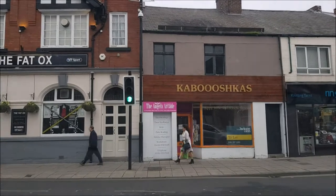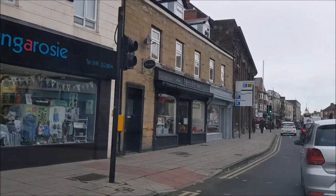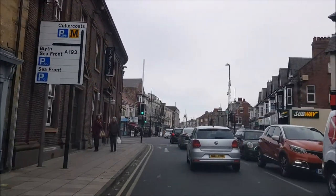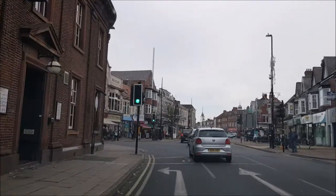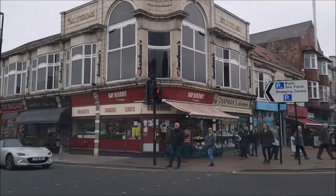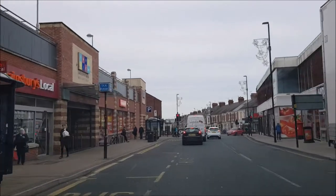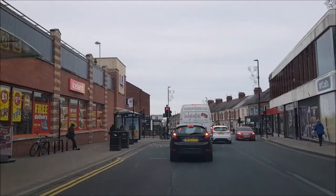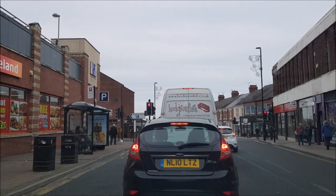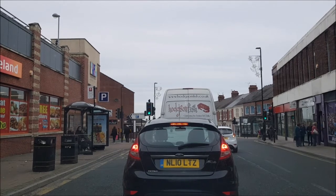Right. Fat Ox. Used to be also known as the Tap and Spile. The Fat Ox is named after a real, actual fat ox. There was a story floating about somewhere. It could be completely wrong, but I'm sure I read that this big fat ox was marched from Whitley Bay to somewhere else. It's in a local history book somewhere, but as I say, could be totally wrong.